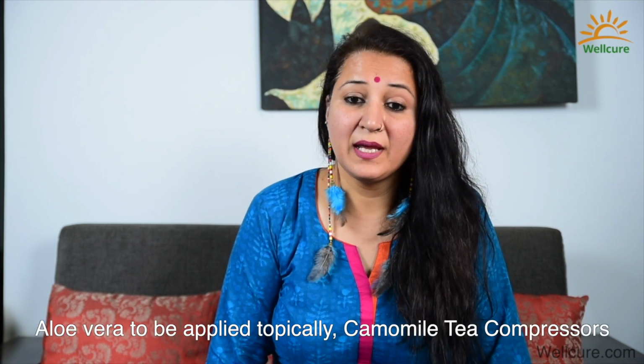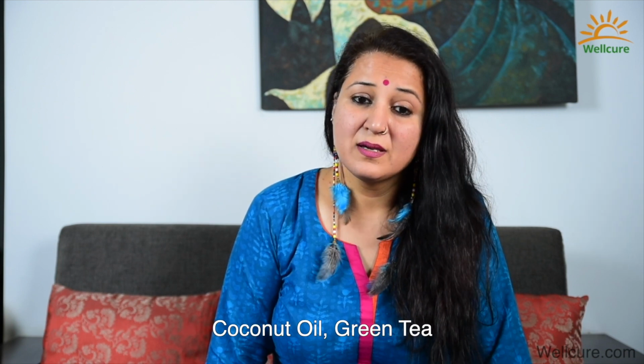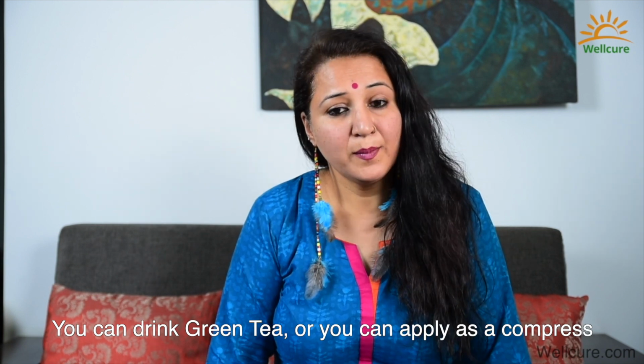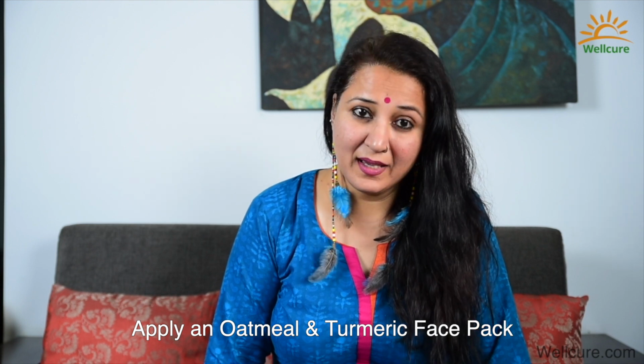Aloe vera to be applied topically, chamomile tea compresses, coconut oil, green tea. You can drink green tea, you can apply it as a compress, apply an oatmeal and turmeric face pack.